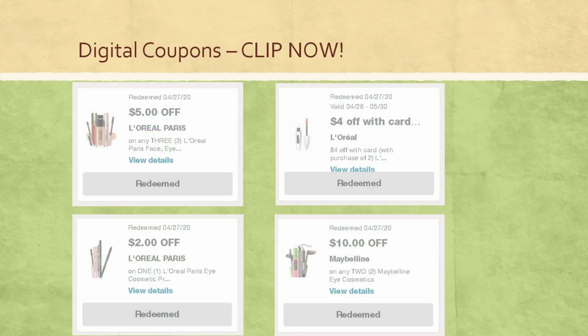So these are the coupons. As you can see, I redeemed them all today. I placed my order. This is the $5 off 3, so it does include the face. So it's eye, lip, or face products. There is the $4 off L'Oreal. Any coupon in your account that says, blank off with card, that means it is a Walgreens IVC coupon. The $10 off cosmetics for the Maybelline eye, and then the $2 off L'Oreal Paris eye cosmetic. Because we're buying 4 L'Oreal products, that's why the $5 off 3 and the $2 are going to attach and work.